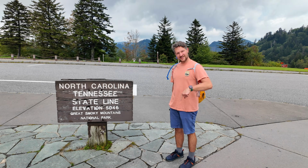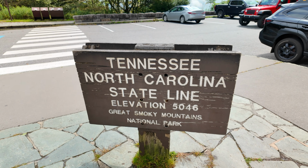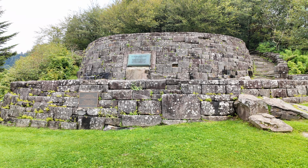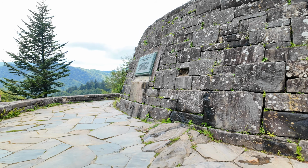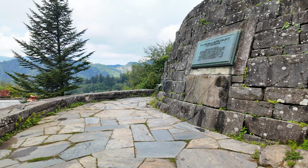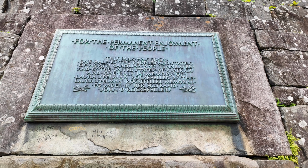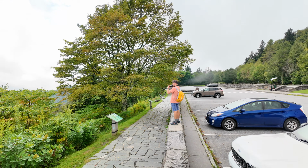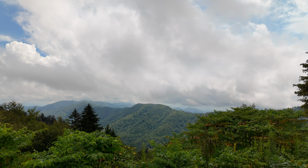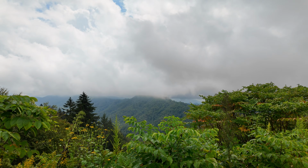The Tennessee-North Carolina state line, where you can literally stand in both states at the same time. And the Rockefeller Memorial, that marks the spot where President Franklin D. Roosevelt formally dedicated Great Smoky Mountains National Park in 1940 and honors the Rockefeller family's financial contribution to the park. And of course, wherever you're standing in Newfound Gap, you'll get stunning views of the Smokies from anywhere you look. This is a stop you don't want to miss.